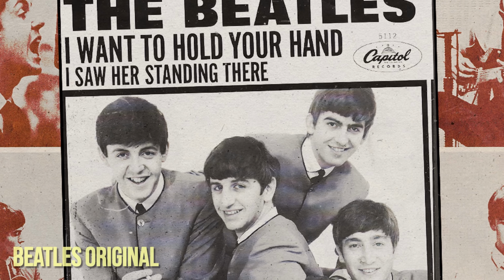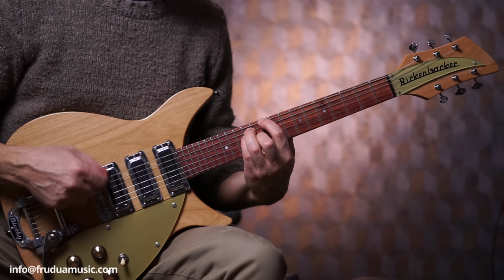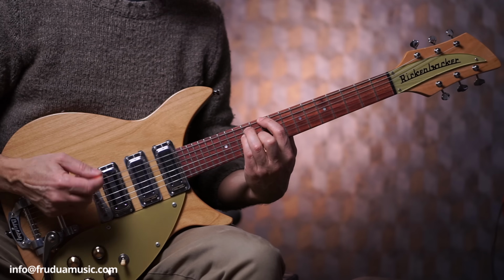Let's now try playing I Want to Hold Your Hand with the high-pass filter inserted, pretending that John's guitar reached 1963 untouched, and let's compare it to the original. No way this sound compares to the original.